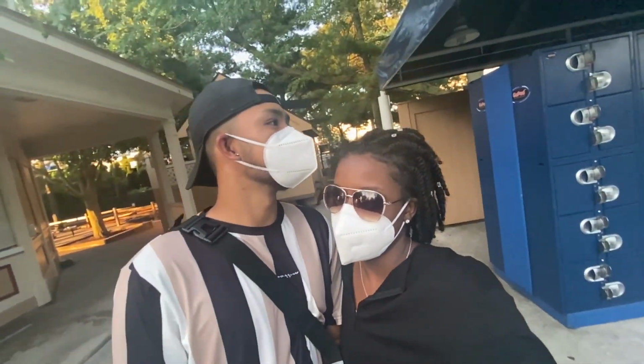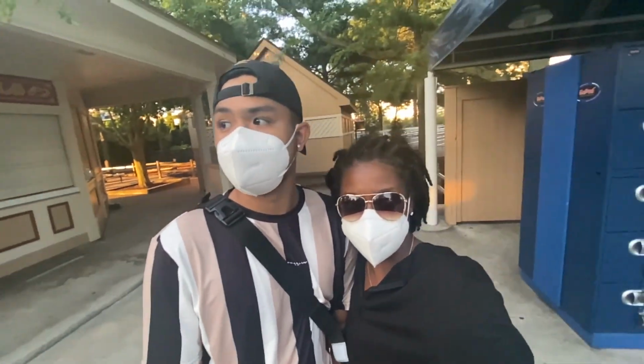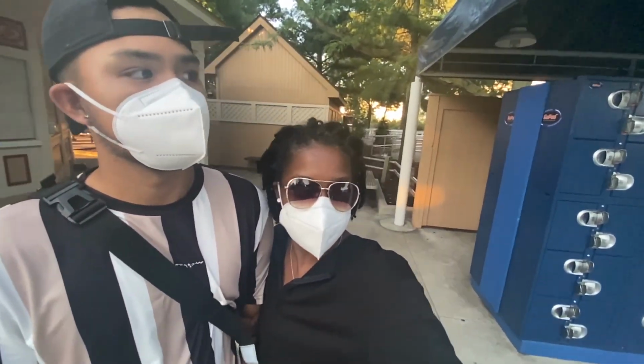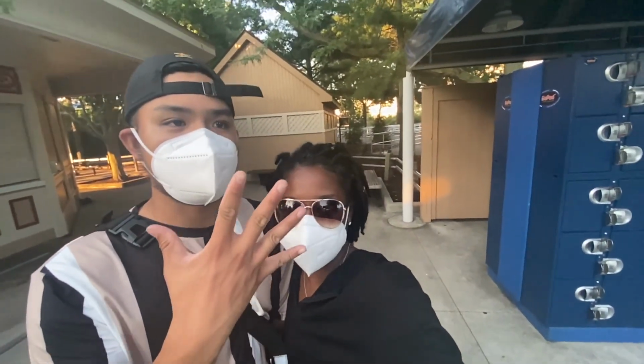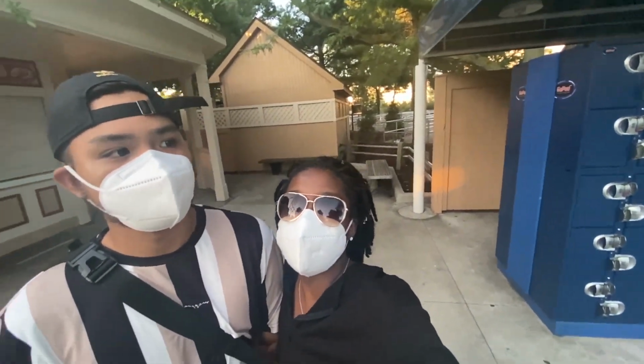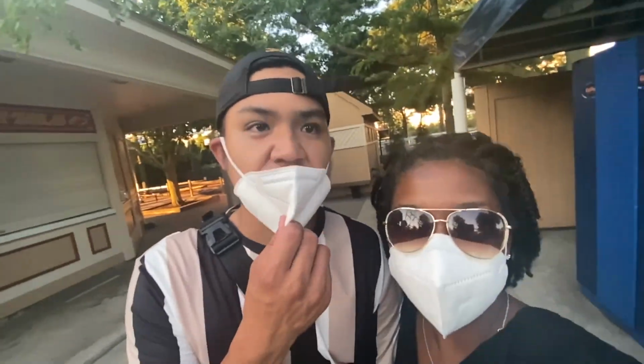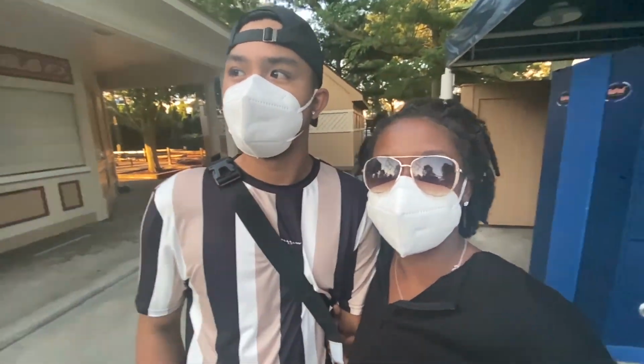Yeah, so we rode everything. Hey, it's not over yet. We rode everything we could, and we'll probably have to come back one day to ride the remaining rides, but for what it's worth, we rode the main things. Five rides. We rode the main things other than the Top Thrill Dragster. But you know, it is what it is.